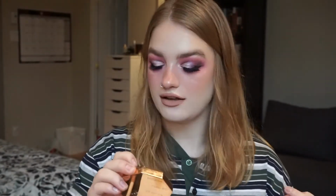So for bronzer, there's one new one that I've been using a ton, and then one that's an old favorite that I have to mention because it was a favorite in 2019. The new bronzer that I've been using a lot is the Fenty Beauty Sun Stalk'r bronzer in the shade Into Sun.